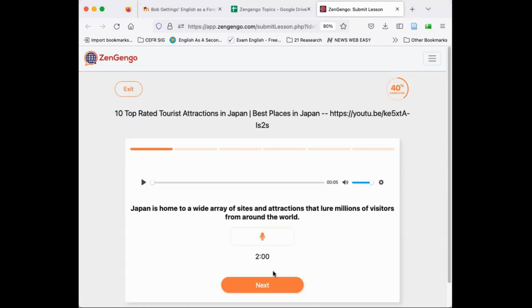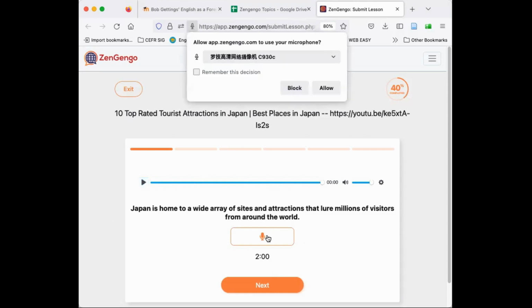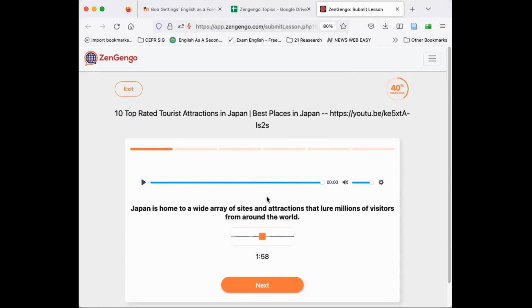This next part is a speaking part. What you'll do is listen: Japan is home to a wide array of sites and attractions that lure millions of visitors from around the world. And then try to say the same thing into the microphone. Now you may have to click on Allow to let your microphone work with this software. Click off, and the software will try to recognize what you said and check it.